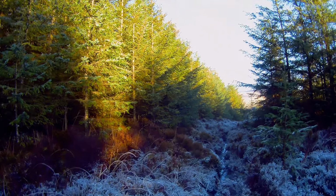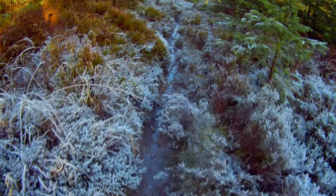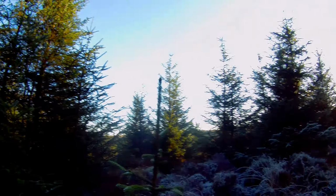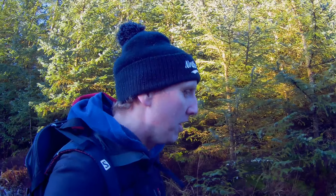Once you cross the forest road, the second part of the forest path is quite tough going. It's very, very boggy if it wasn't frozen. Yeah, well, unless it's a drought. Do this if it's a drought, but not if it's wet. Definitely don't do this one when it's wet. It's a very beautiful walk, but very, very boggy.